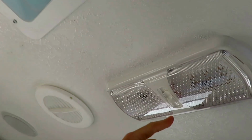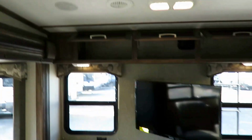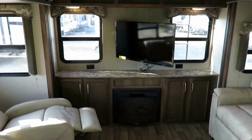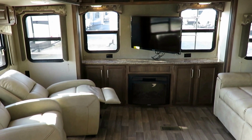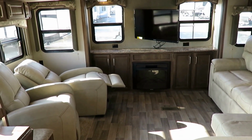This is dumb. But this is kind of what camper lights looked like when I grew up. Now, they weren't LEDs, but the fact that it still has that same little switch, I like it because that's what a camper light looks like to me. So those little touches to bring you back to the classics of camping in a very ultra-modern RV, I think are very exciting and cool.